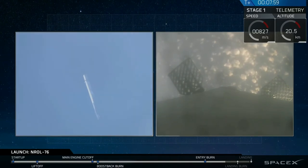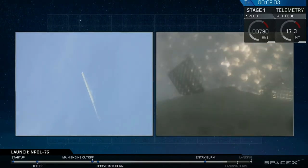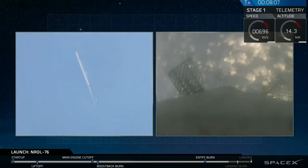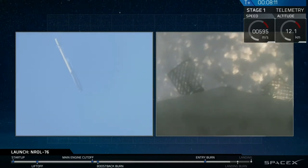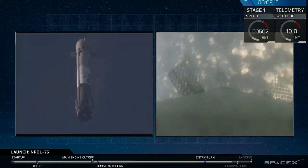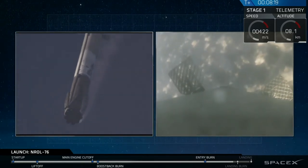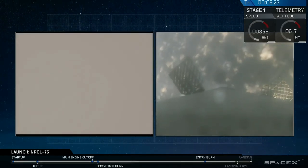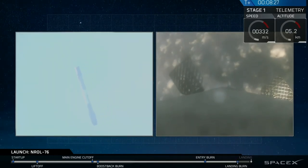That landing burn is going to take us from going about 1,000 kilometers an hour right down to 0 on the surface of Earth. Landing legs will deploy about 10 seconds before landing. Stage 1 just passed through transonic regime.